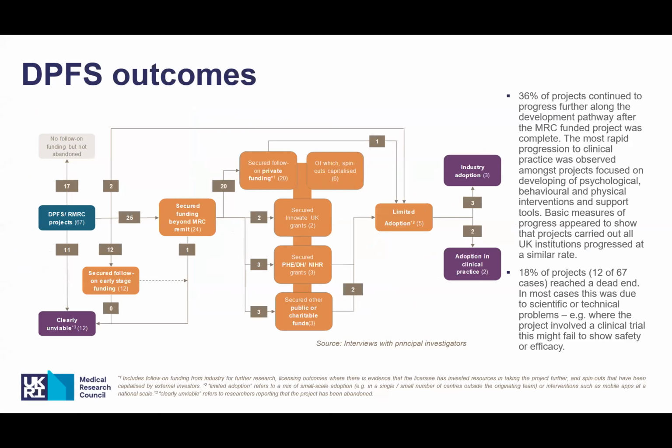Yeah, so I'm sharing that slide with the outcome map of the developmental pathway funding scheme. You're right that we didn't have any specific expectation. We searched extensively for comparative data from other funders, and no one could provide us with anything that would allow us to form an expectation for the level of progression we should be seeing. So for us anyway, this sets a benchmark.